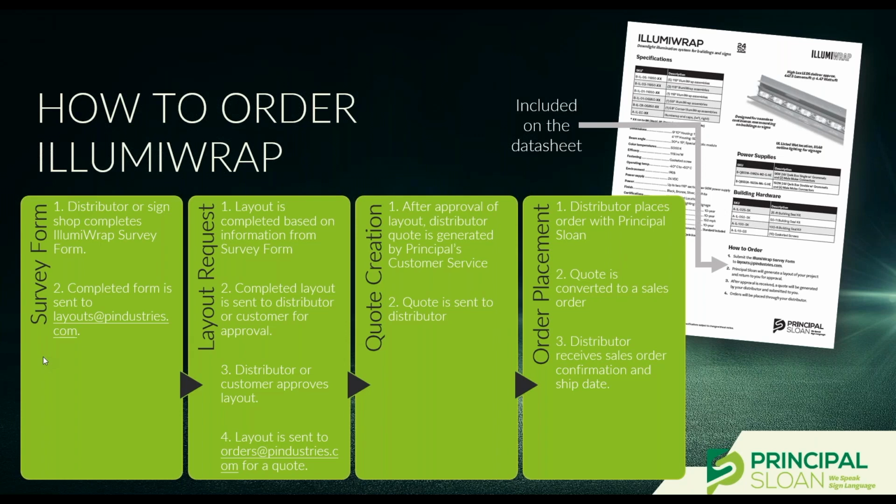That quote gets sent back to the distributor to go out, and the rest of the process would be in order, is converted. We want roughly 3 weeks to pick, pack, and ship this product. Sometimes it might be 5 or 6 days, but we're looking at approximately 2 to 3 weeks once a PO is received to ship the product. Moving to the next slide.